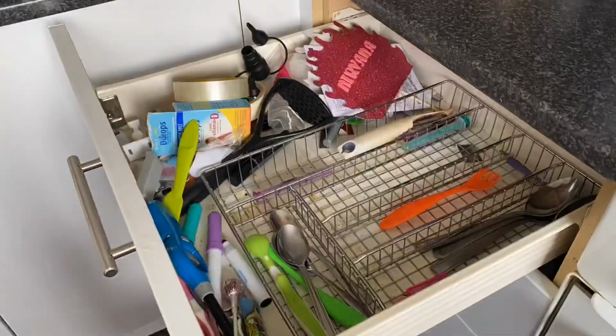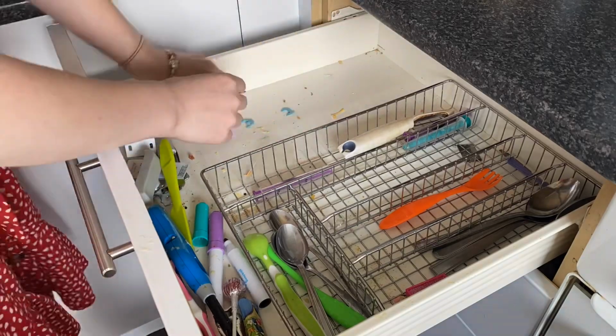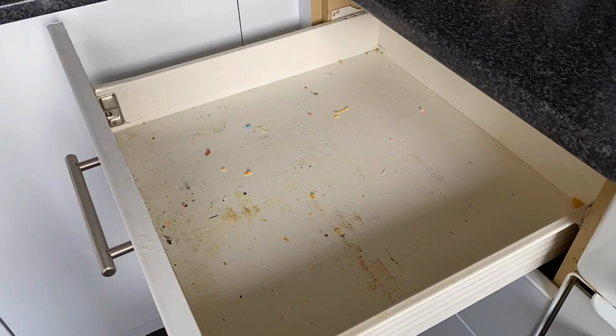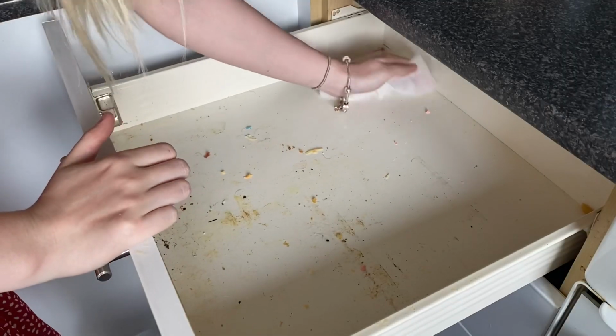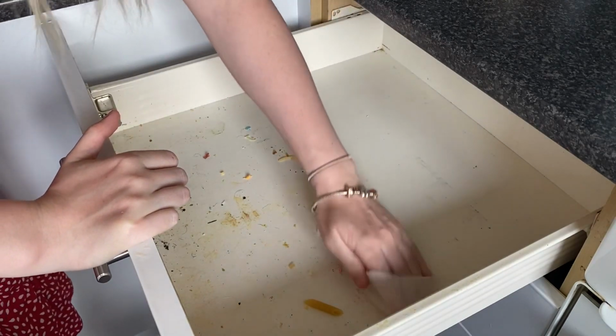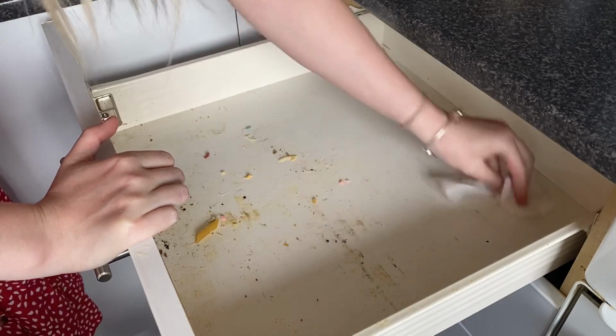So the next thing I wanted to do was sort out my kitchen drawer. I did this in my last organized video and it's just gone really bad again, so I'm going to pull everything out. I'm going to give the bottom of the drawer a wipe over with these antibacterial wipes in the scent apple, and they smell absolutely gorgeous. I'm going to wipe it over first, and then I'm going to go in with my handheld hoover and hoover up whatever crumbs were left.